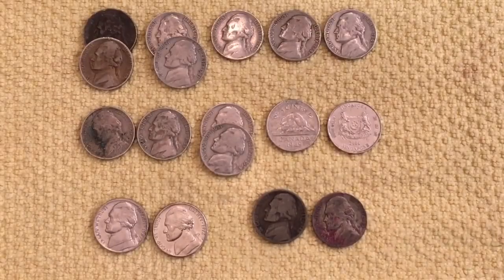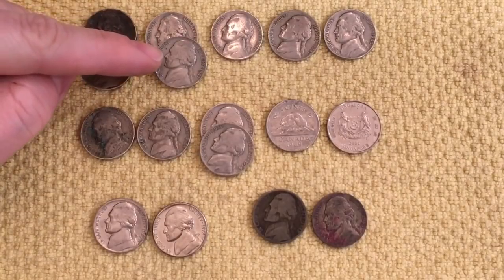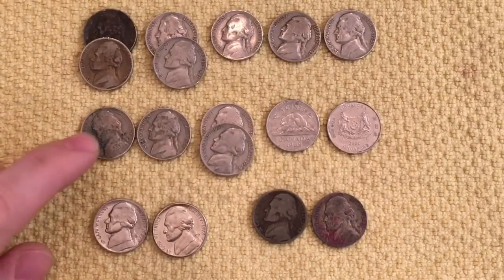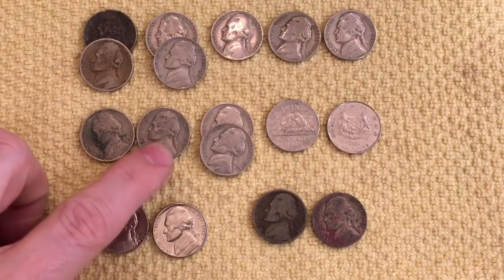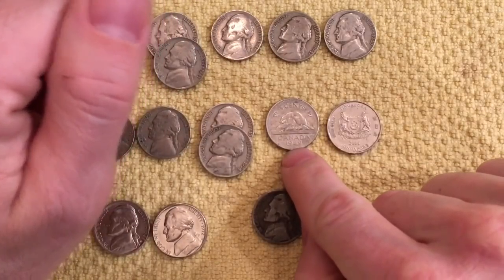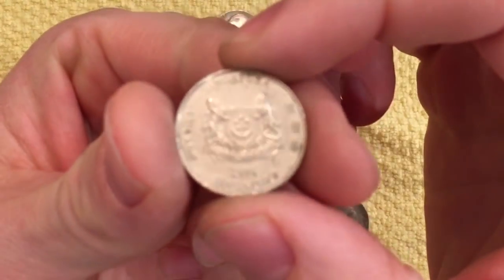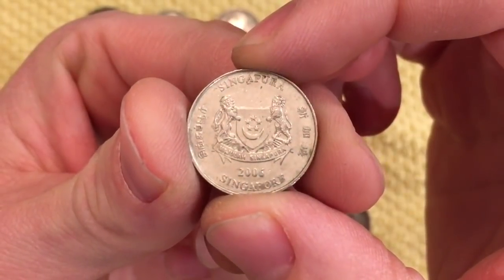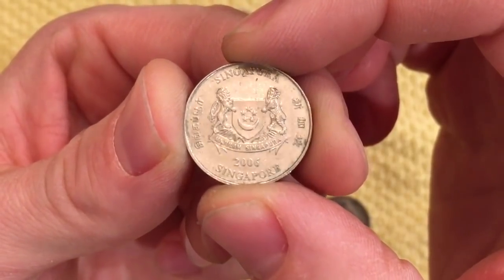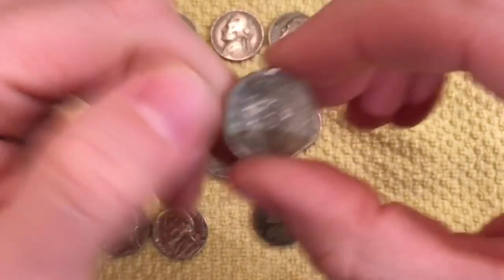All right, here are our finds from box number 2. We had 2 from 1940, we had 2 41s, a 46, a 47, and a 49. And then down here we had a 52, a 53, 2 54s. And then we found 2 foreigns. We had a 1989 Canadian. And then we had one that I don't believe I've ever come across before. One from Singapore. It's got a reeded edge there, so I knew it was foreign. 2006. And that is 20 cents there from Singapore.